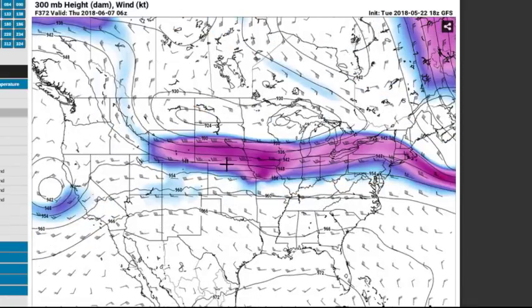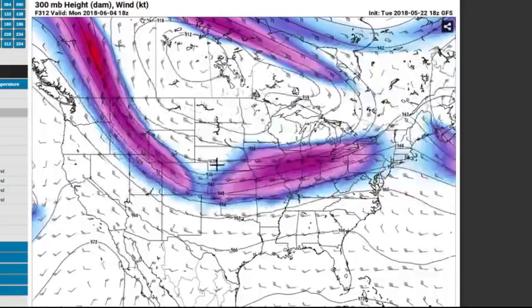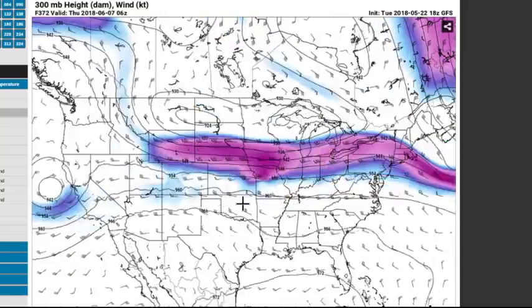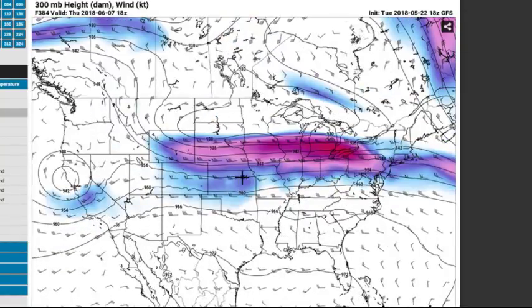So depending on how amplified this pattern gets, especially around here, we could see some northwesterly flow storms in the Great Plains. That'd be around the 4th and 5th. Then things go more zonal towards the 7th, and then the ridge builds in a little bit. So we do have a little bit of potential there for storms around the end of next week, and some isolated chances here and there. So anyway, that's kind of the big picture there, and hopefully that helps you out quite a bit.